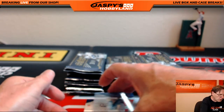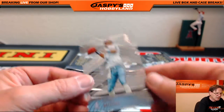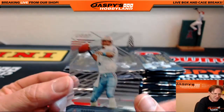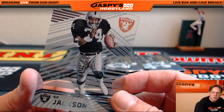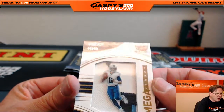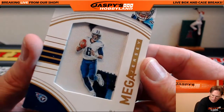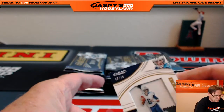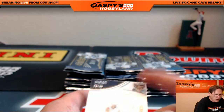First up. Wow. Man, this is a nice box, folks. Warren Moon, the Oilers. This will go to the Titans, I do believe. Next up, Bo Jackson for the Raiders. And for the Tennessee Titans, 48-49, Marcus Mariota. 1, 2, 3 color patch in the window, folks. Going out to the Titans. That's Aiden. Nice hit. It's got a little white schmutz there at the bottom left corner. Just an FYI.